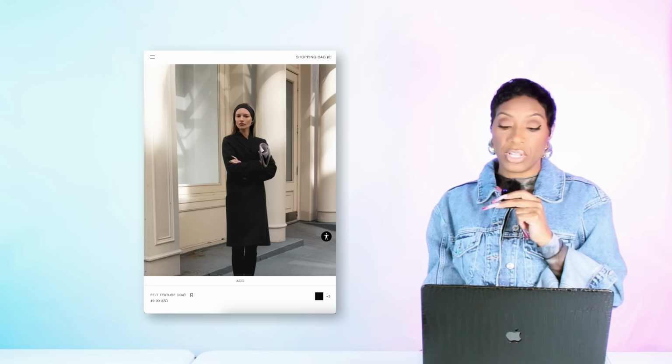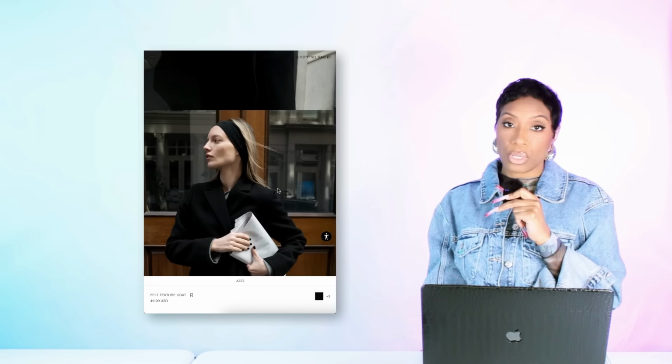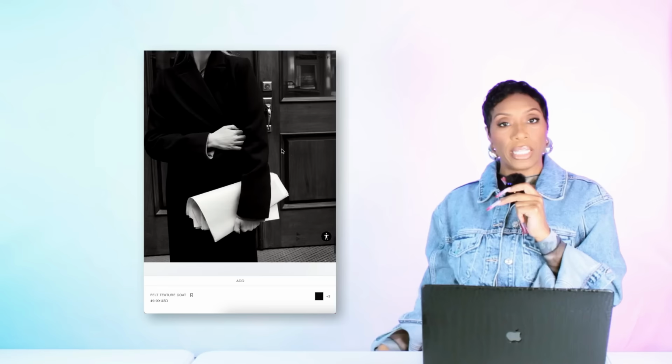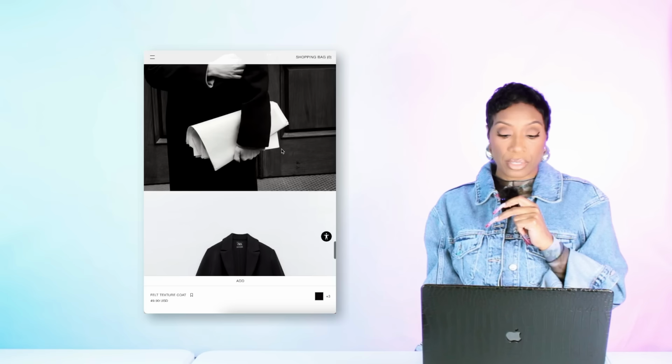So that is one. And then we're going to go to Zara and look at what they have over here for us. So they have the felt texture coat. It's coming in at $50. So a better price point. Comes in sizes small to size extra large. I like this one as well. It's giving us enough of what we need to still definitely work. I think the length will work. It'll look nice over top the turtlenecks that we looked at. And then also I like the collar on this one.